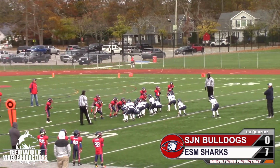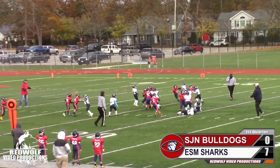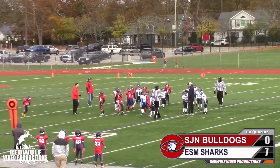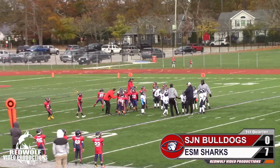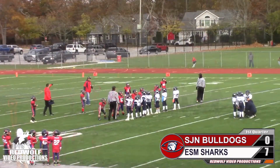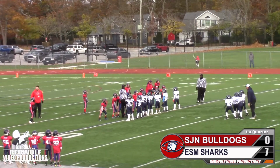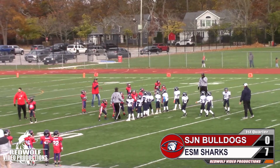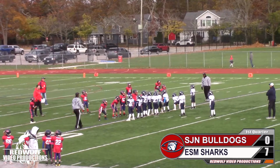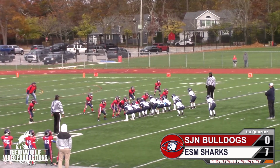Number 4 settles in, calls for motion. He trips himself up. Somebody's got to touch him. They're going to call that down at the 30-yard line. Third and maybe 6 to go for the Sharks. Two backs in the backfield, I formation.